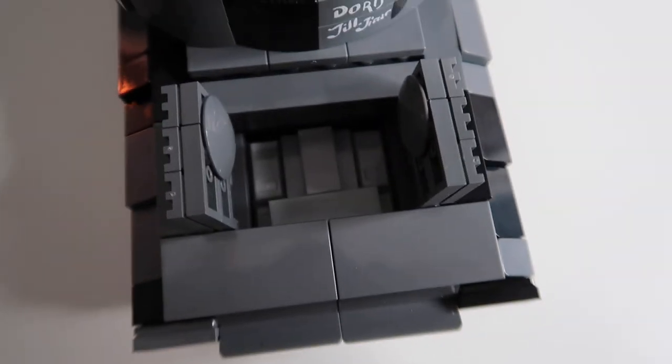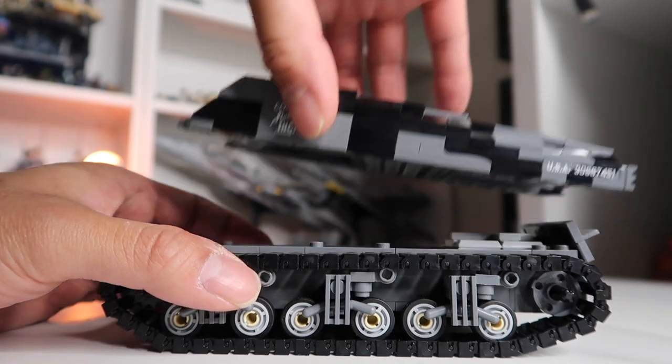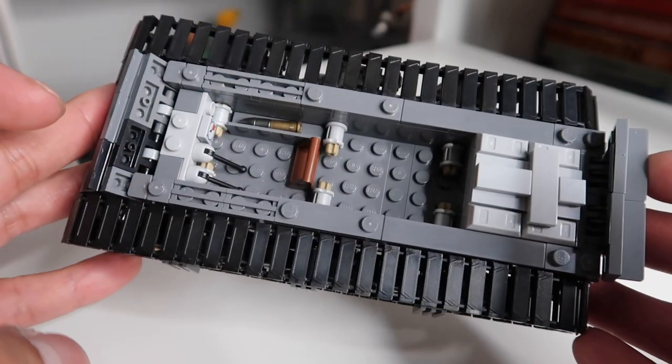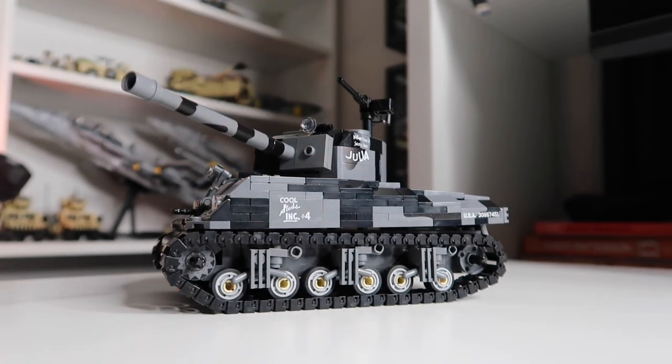The tank does come apart relatively easy. Pop off the turret, and then you can just lift this whole hull and you can see the interior of the tank where the driver would sit, the loader and gunner. I don't know if that's correctly placed where they're supposed to be, but it does the job and it sits back very, very easily. I think that's the first that I've noticed with the Sherman tank.